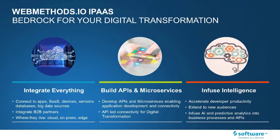We have three main goals for our customers who are transitioning to the cloud and want to leverage a lot of our cloud-first tooling. The first objective is to integrate everything. You'll find with our iPaaS that we integrate applications both between SaaS services and on premises. These can be applications that run your sales organization, marketing organization, as well as databases or different types of data sources. Of course, with our IoT module, we cover a lot of device connectivity, including sensors like temperature sensors.